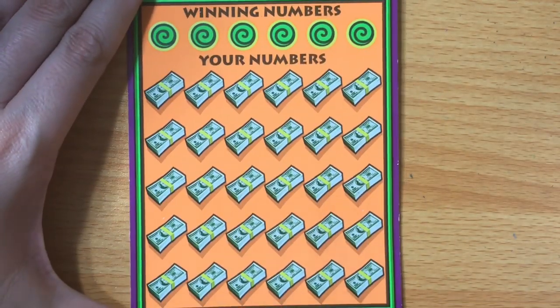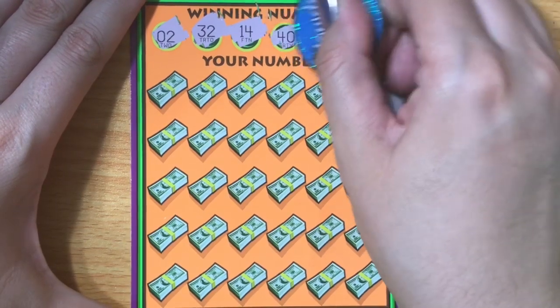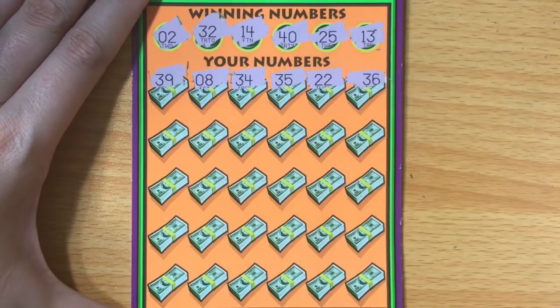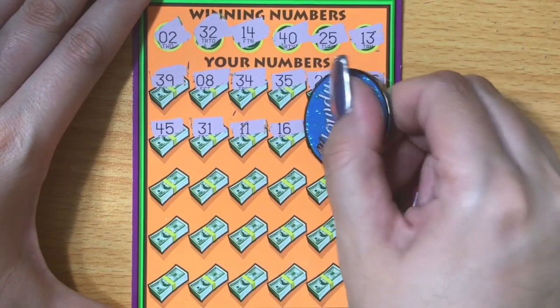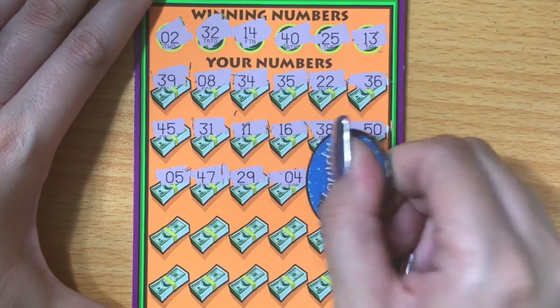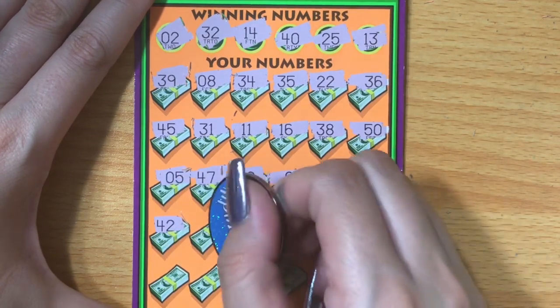All right, ticket 22, it's all up to you. Are you going to save the session from a bust? Are you going to get us a win? Let's see. 2, 32, 14, 40, 25, lucky, unlucky, 13. Row 1, nothing. Two, nothing. I don't see anything in that one either. Maybe they forgot to print winners on this one, you guys.